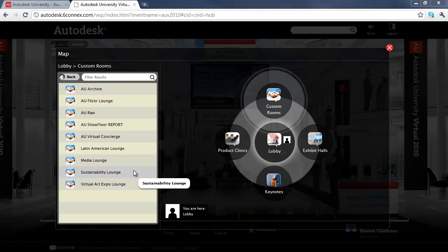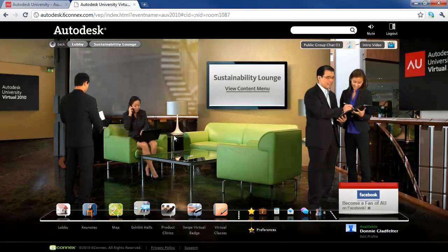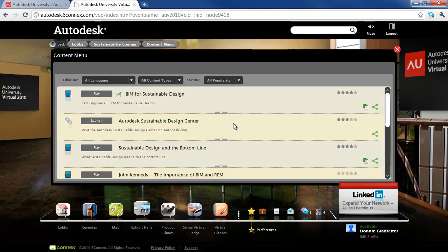It doesn't really seem to matter what industry you work in. This idea of going green or sustainability has become much more than a buzzword. And so we actually have an entire lounge dedicated to sustainability. This is where you can find all sorts of great content expressed through things like customer stories, profiles, that type of thing. And this is all related to sustainability in the designs that you work on. So here you can see we've got things like BIM for sustainable design, also sustainable design, the bottom line, all sorts of great content that if you are dealing with sustainability in any way, you'll certainly want to come and check out some of the resources that we've made available for you here in the Sustainability Lounge.